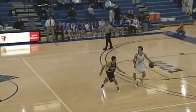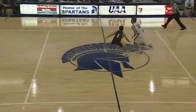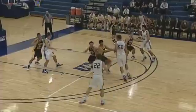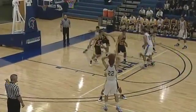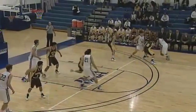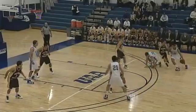Alex Hildebrandt will check in for Case. Hildebrandt, a 6'4" senior forward out of St. Vincent St. Mary High School. Rob Scott brings it up, gets it to Hildebrandt right of the lane. Kicks it back to Scott, left wing. Thought about a 3. Top of the key to Walsh. Over to Reed Anderson. Gets a pick from Walsh. Trying to roll off of it.